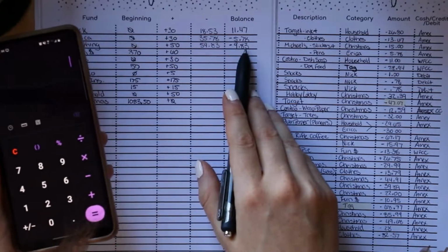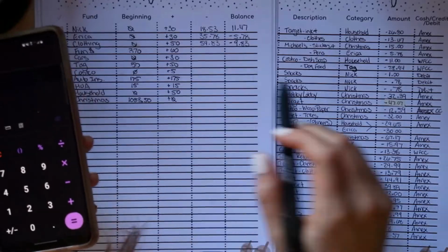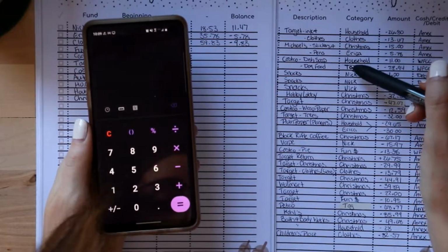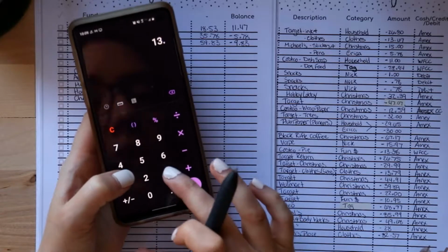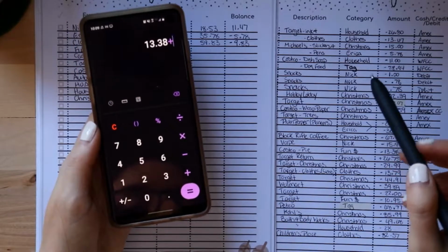Okay, so there's clothing is over $9.83. Fun money. We should only really have one expense on fun money. Oh, two. Okay, so fun money, we put the Costco pie that we brought to Thanksgiving as fun money because it was for an event.